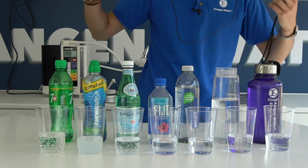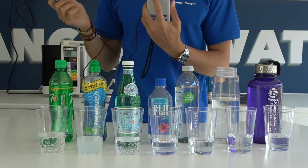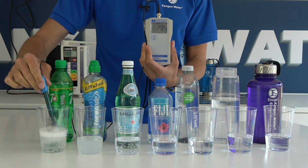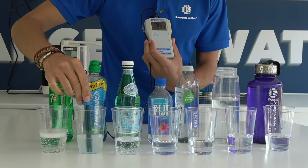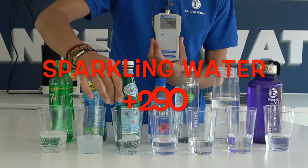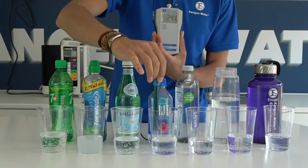Now let's test each liquid, whether they are oxidizing us or antioxidant. As I mentioned, we're looking for the number with the negative sign. Let's start with the Sprite. Positive 280, oxidizing us, bad for us. Next is Glucozade, energy drink. Positive 290, bad for us. Next is San Pellegrino, sparkling water. 290, positive, oxidizing us. Next one is the Fiji, positive 247, oxidizing us, bad for us.